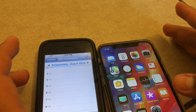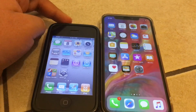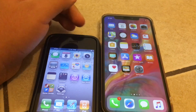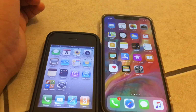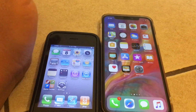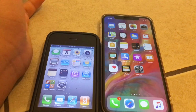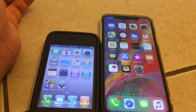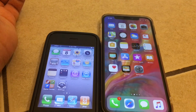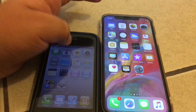So just for the fun of it, it obviously looks much different. This had a 3.5-inch display and the iPhone 10 has a 5.8-inch display. So you can see how much smaller that is. Before I got the iPhone 10, I used to have the iPhone 6s. That had a 4.7-inch display. Yeah, and even before the iPhone 6s, I had an iPhone SE that had a 4-inch display.